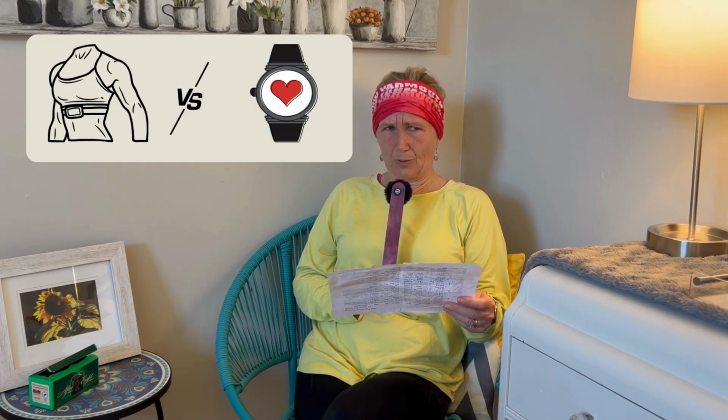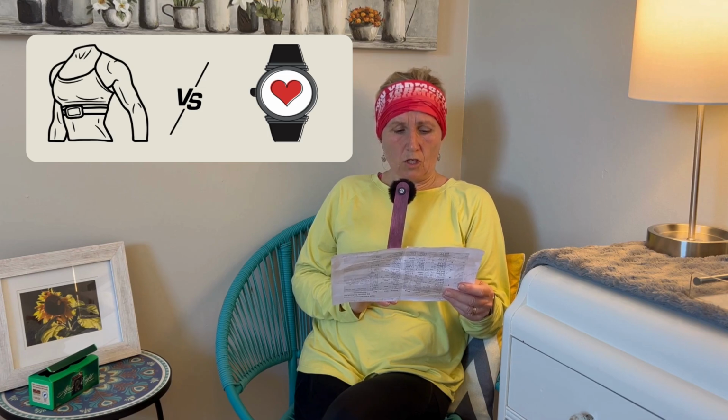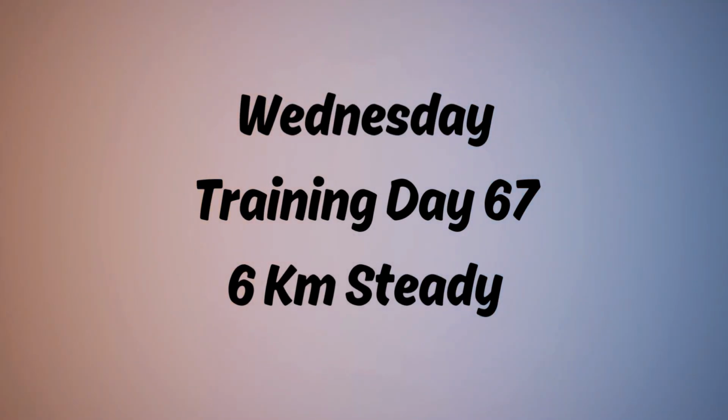And that feels the same. Yeah, I don't know if there's a big difference between the chest strap and the wrist monitor. So those are the numbers. I am getting excited and nervous. I only have the 6K tomorrow and then maybe the 3K on Saturday. And here we are, Wednesday already.